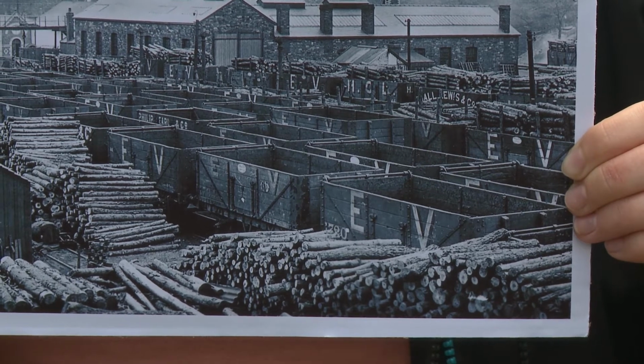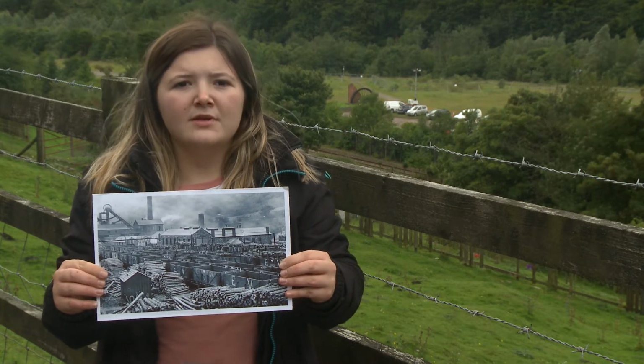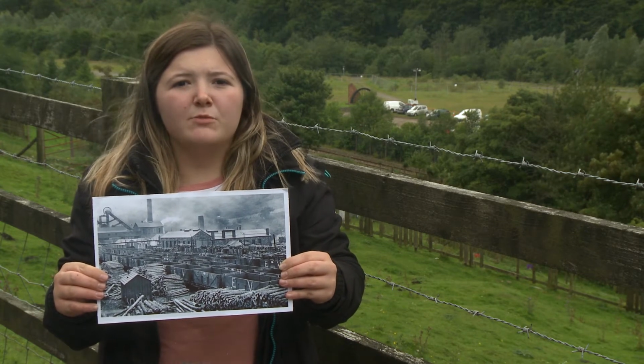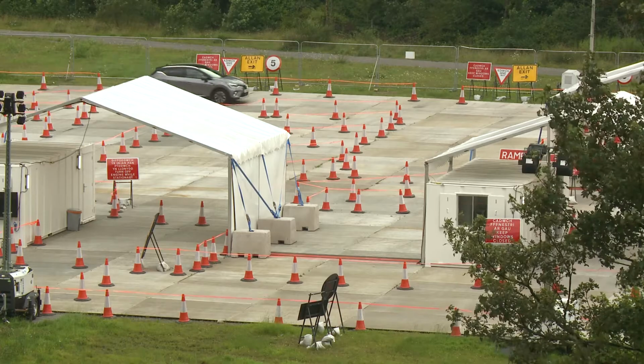The train could then set off to the nearest dock, where the coal could be sent off around the world. Today, this scene has totally changed, as the entire coal mine was closed and everything was demolished and cleared away. It is currently being used as a COVID-19 testing station.